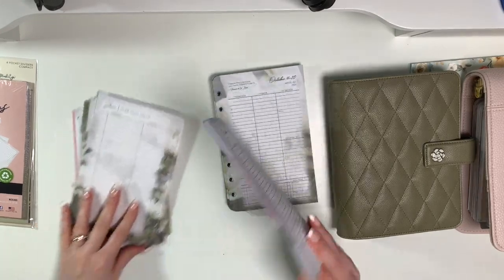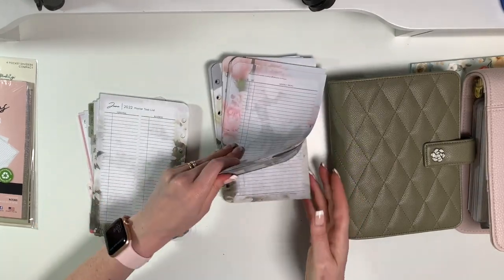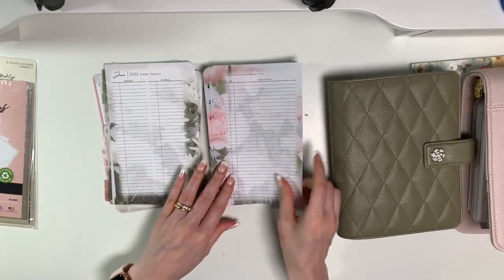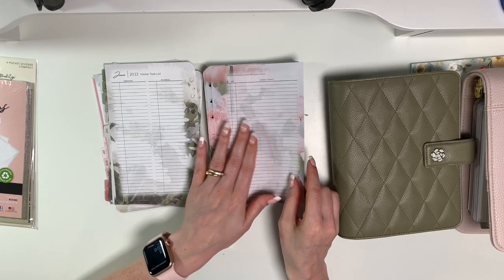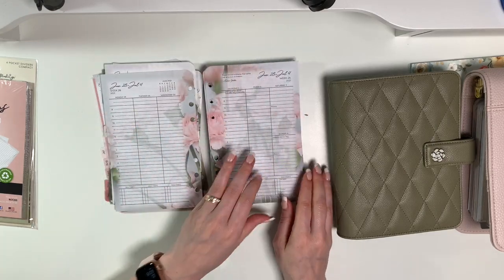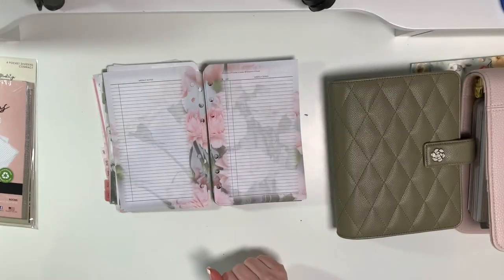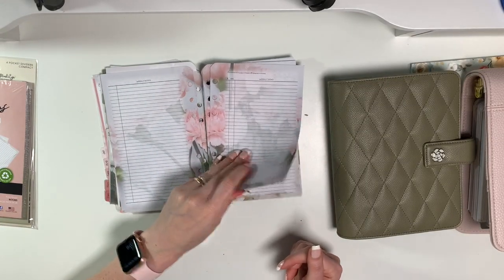All right. So that's really it for the inserts. There's nothing more really to flip through because each week is the same. So you have your weekly tasks on the one side, and then you open it up for your week. And then on the back, you have a spot for notes, and then it starts over again. And that's it for the whole year.